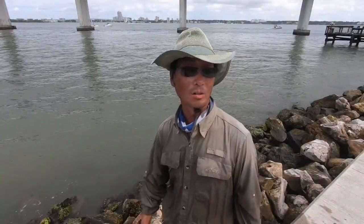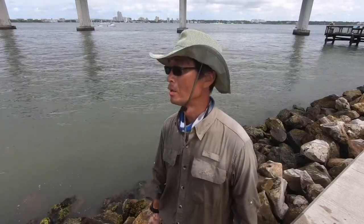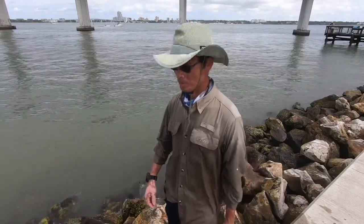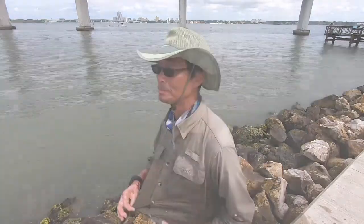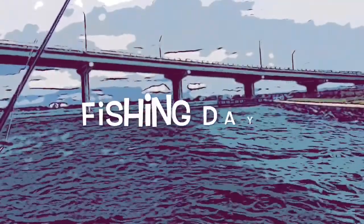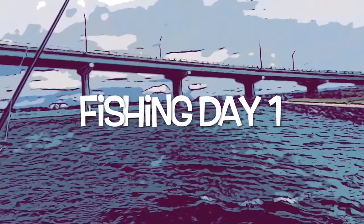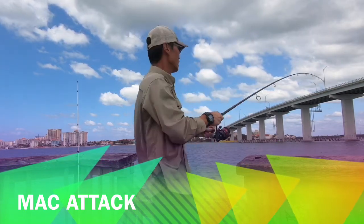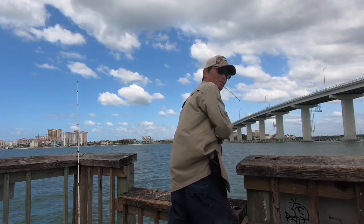My cast net got stuck on a rock, so I had to go in the water. So I am now soaked. Great way to start out a fishing trip is to be wet with the salt water. I brought you cast. All right, thank you.